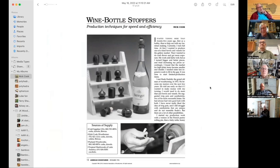Okay, now these are magazine articles from the Journal. And you said you'd made how many 100,000 of these wine stoppers? I've made almost 250,000 of those. I started in 1988, and at the time I was making them all out of cocobolo. Back then, cocobolo, 1.5 inches square from Tropical Exotic Hardwoods, 12 inches long, was $1.55. That same blank right now is probably $30. It's just outrageous the way it's gone up.